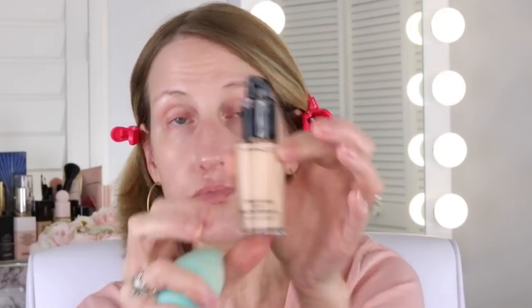And then I'm going to go in with this. This is my MAC Studio Fix in the color NW13. And I'm going to use these together, okay? I'm not putting any primer on. You don't want to put a primer on, she said, because the less stuff you have on your face, the better. That's why you've got to do your skincare routine, but you want to let that sit on for a little bit, okay?